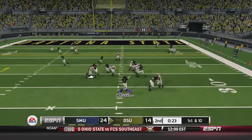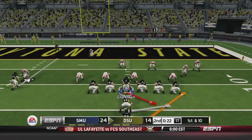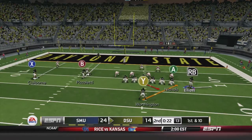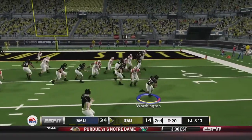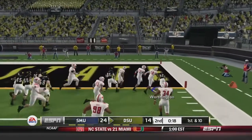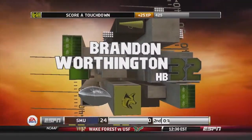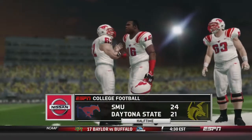Dropping back, starting to feel the pressure here. Tosses this down the sidelines to Vernon Callahan. Starting to get some things going here on offense. This is good. Going to put John Elliott, the fullback, in motion. Going to actually line up like a wide receiver. And then Brandon Worthington is able to take that and rush it for a touchdown. It is now 24-21.